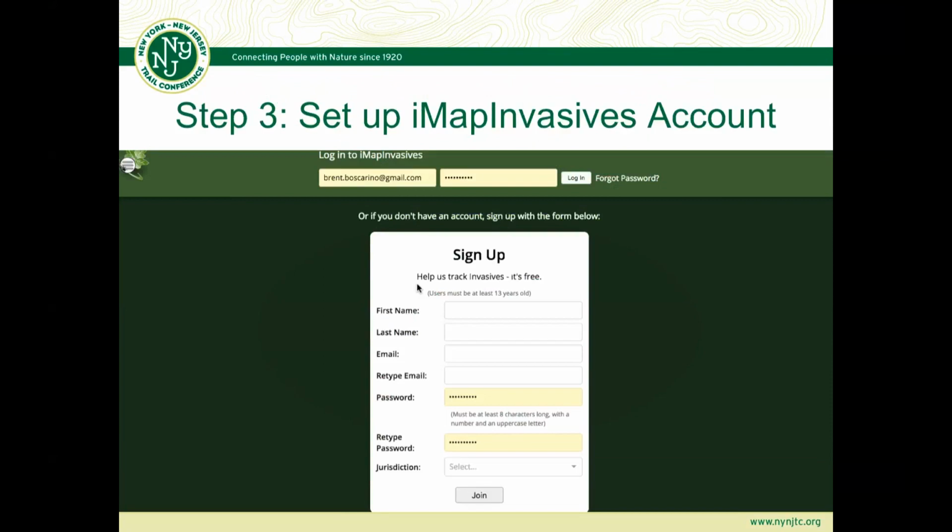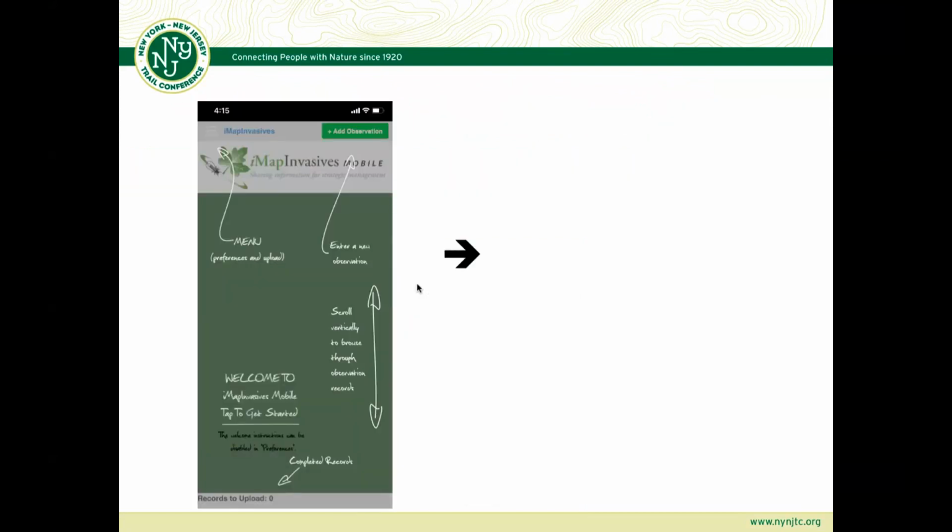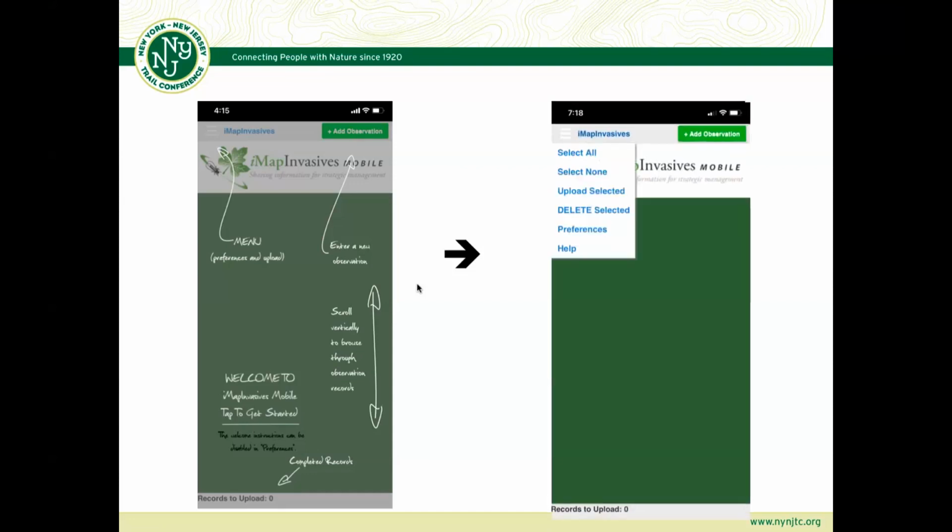So of course, we'll walk them through the process of setting up an iMap Invasives account. I'm showing a couple of screenshots from that training. I'm not going to go into detail because this is not a training presentation, but just know that I use a lot of screenshots of what the iMap Invasives app is going to look like on their screens. How do you log into the system?